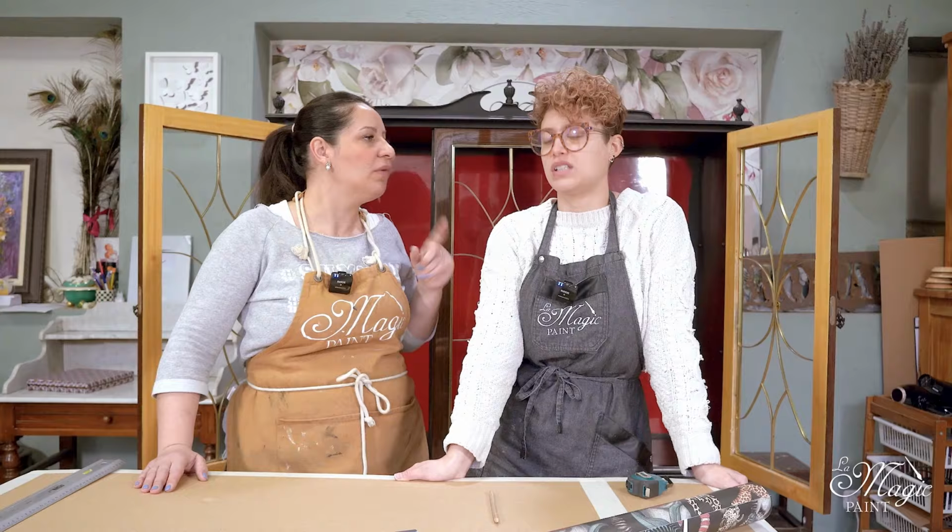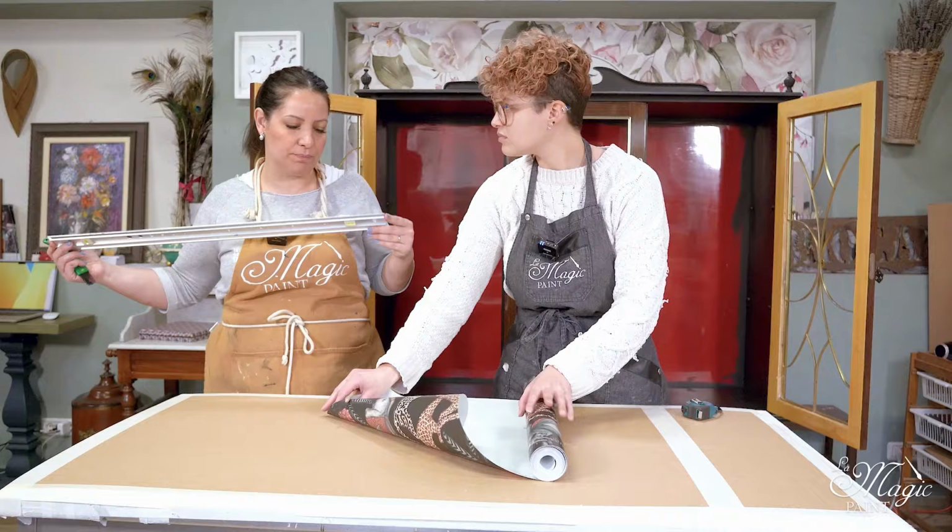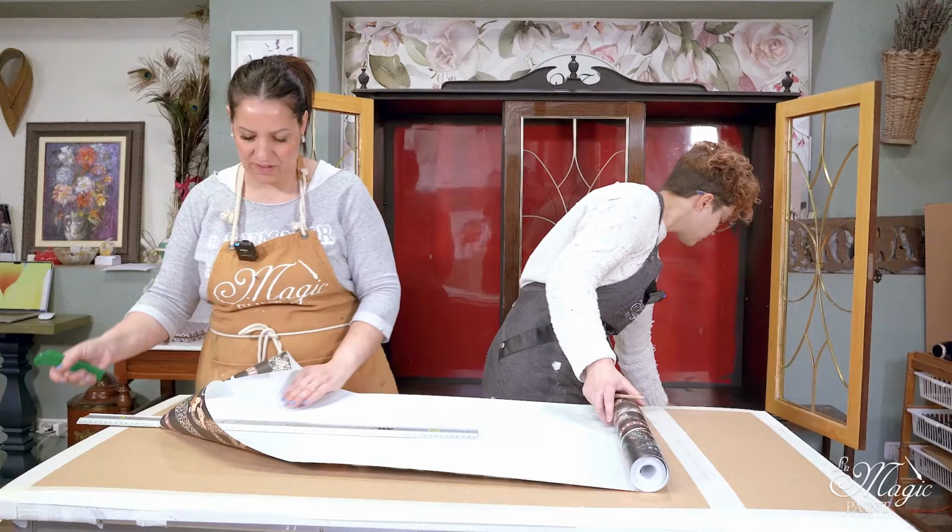Exactly. So let's start and cut. We got this very precise centimeter ruler, so we don't waste anything. I cut it in the back so I can make marks with the pencil without ruining it. Okay, always remember this is important. Don't cut the front design, but from the back.